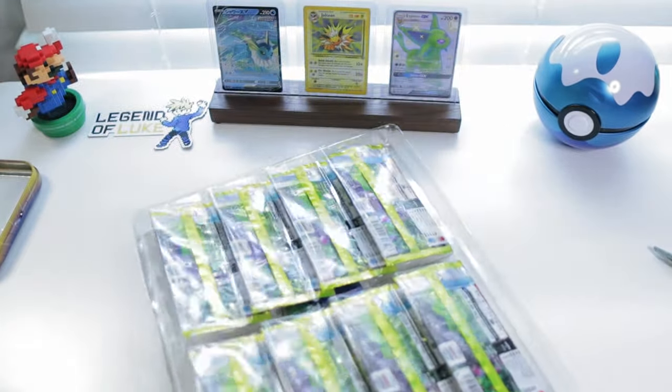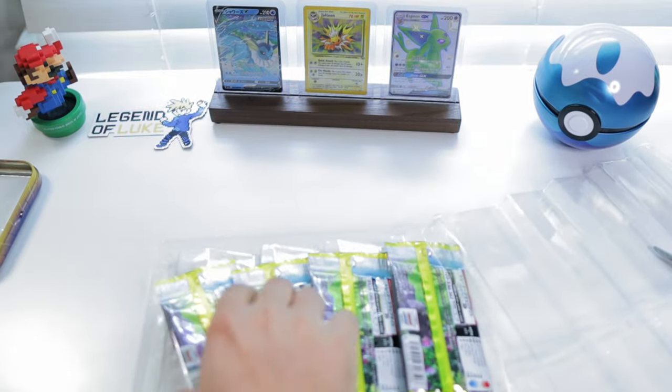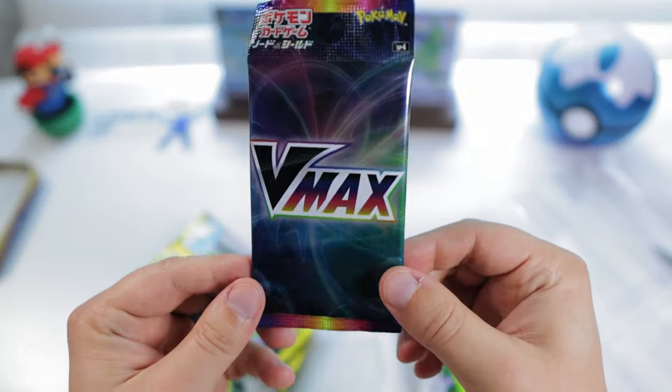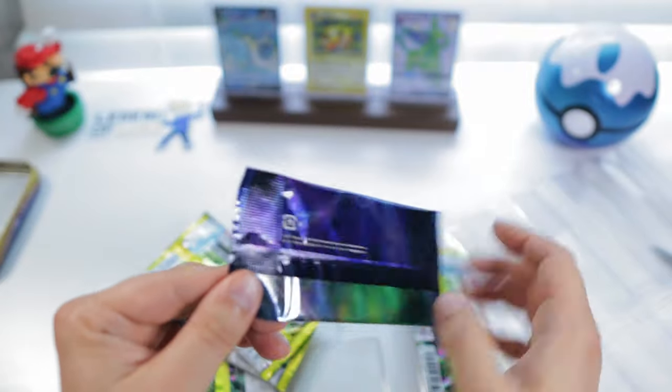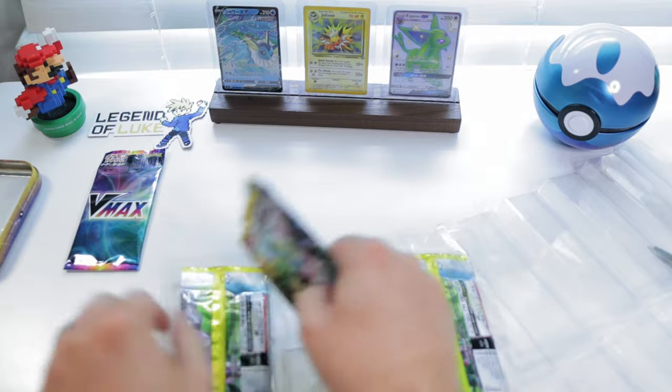Let's pull this out real quick. Awesome. So again, 8 packs in here, plus the special Vmax pack, which we'll save for last. We are guaranteed at least one Vmax. We don't know exactly what it's going to be, but that's the fun of it. Stick that up there for now.